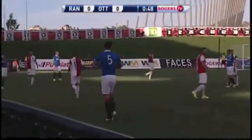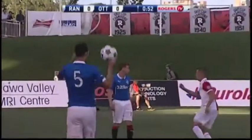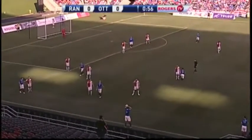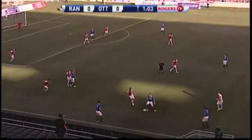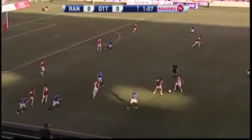Well, it will be important for Kenny Miller to try and find the channels, make good runs in behind the back four of the Ottawa Fury in a situation where Chris Boyd can possibly mop up some of the scraps that are left over from Kenny Miller as he makes a run into the box. Richie Ryan.